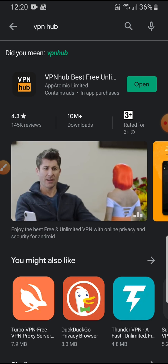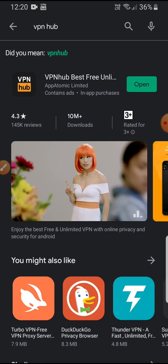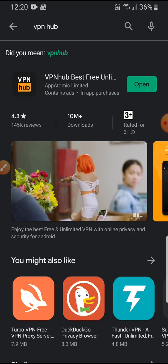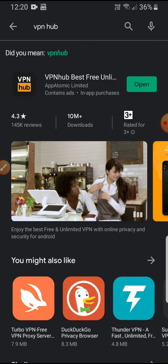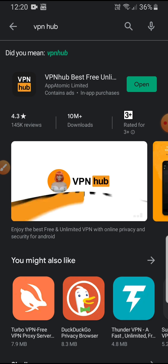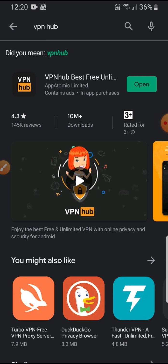Today I am going to show you two legal movie and TV show streaming apps, and it's from America. These apps are currently only available in America and other countries, so it's not available in India. So we need to use VPN services or VPN applications to run this application in our TVs or in our mobiles. So first, I'm going to show you how to install a VPN in your mobile phone.